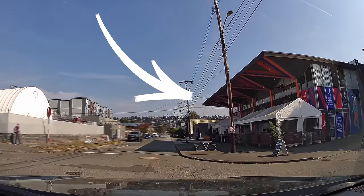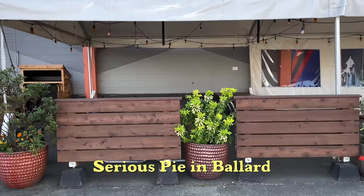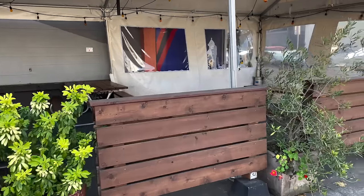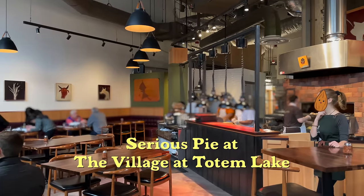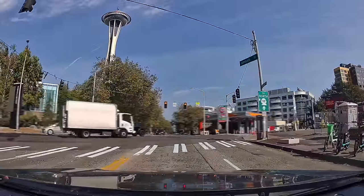There's another Serious Pie in Ballard. The Ballard location has no dine-in, but does offer takeout and outdoor seating. My favorite Serious Pie is the one in Kirkland. Fueled by pizza, we take a digestive break.